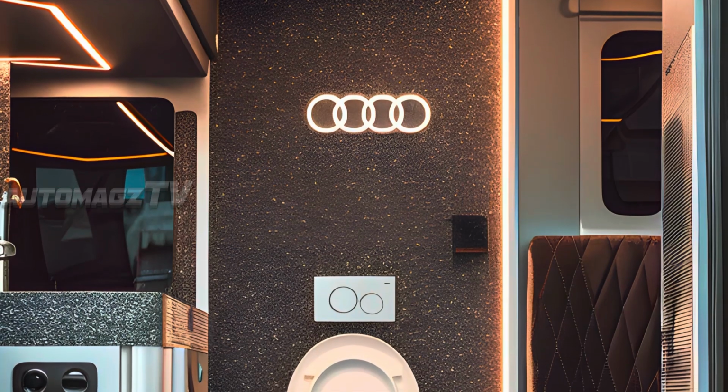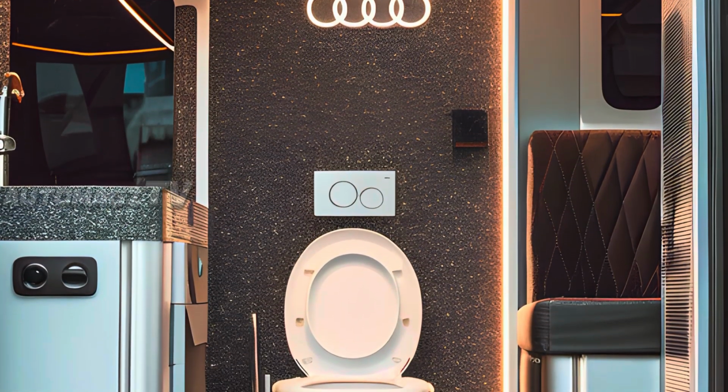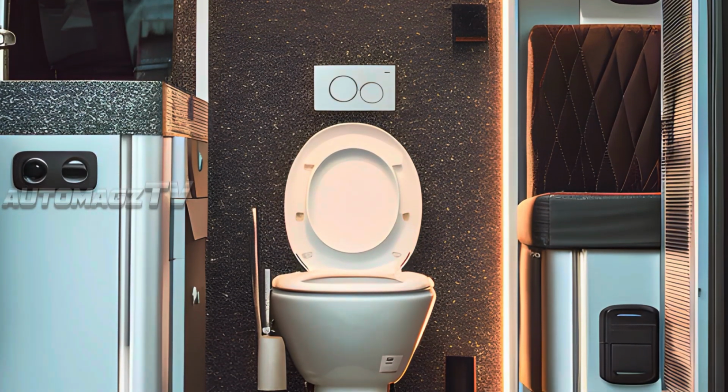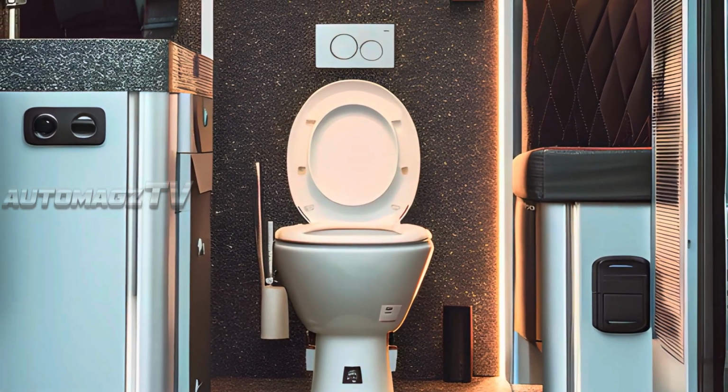The bathroom in the 2026 Audi Motorhome sets a new standard for luxury. Featuring a full-size shower with adjustable water pressure and temperature control, it provides a spa-like experience on the road.